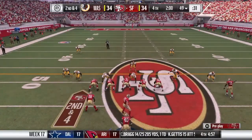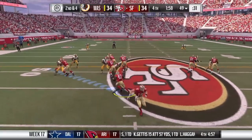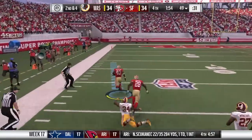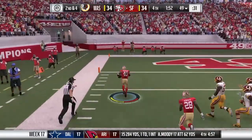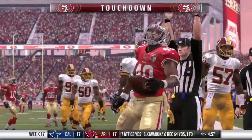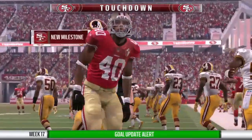They search for a score to break this tie. Now a handoff here to his running back. And some room to maneuver. There he goes, left side. Touchdown, 49ers. A big play there.